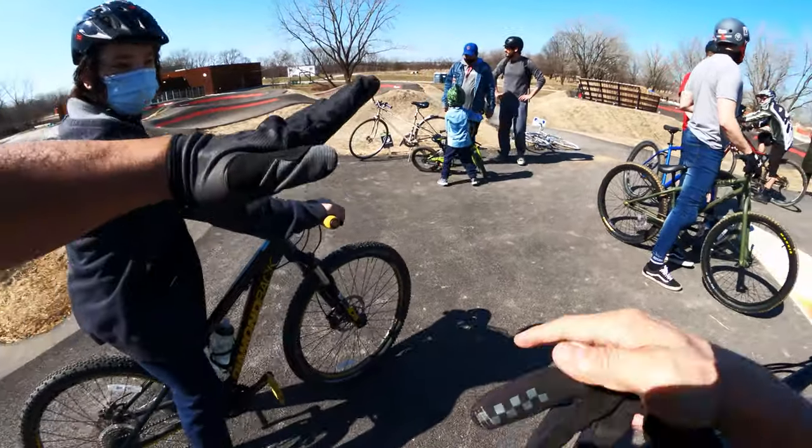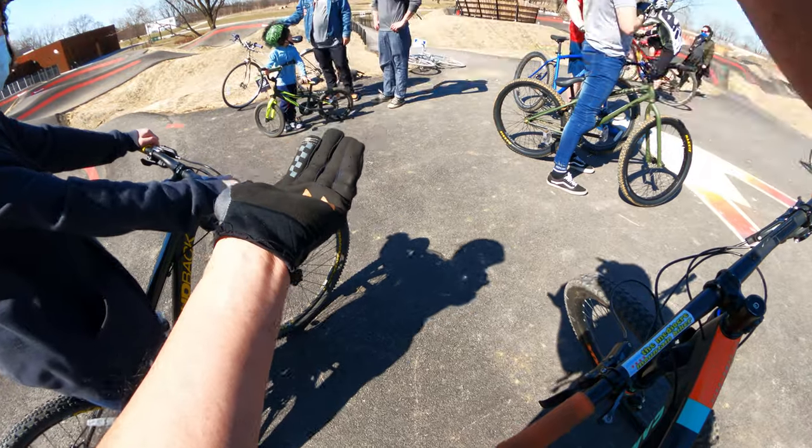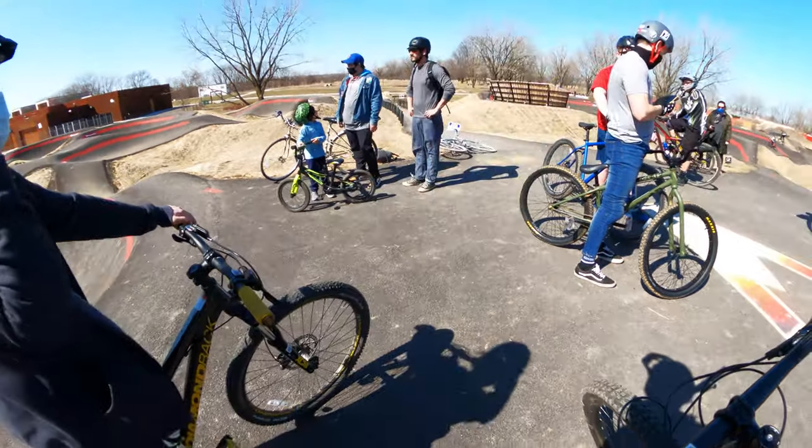Remember how it works when you're, here's like the big dip, just crouch down right before you get to the bottom. Okay.